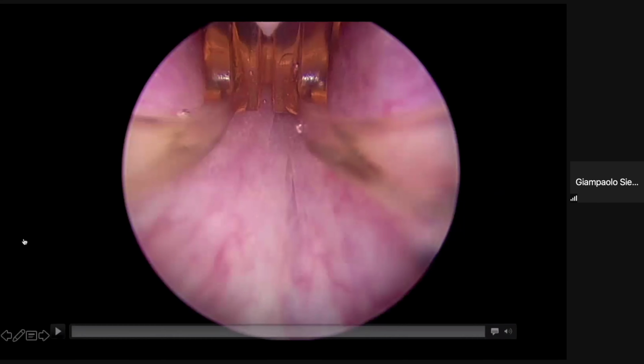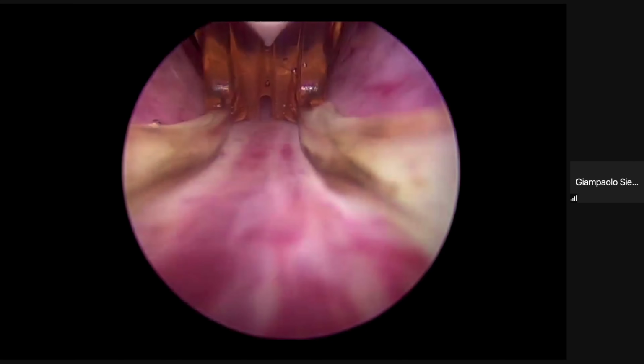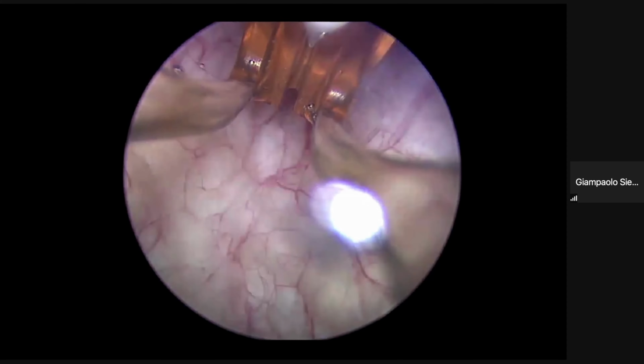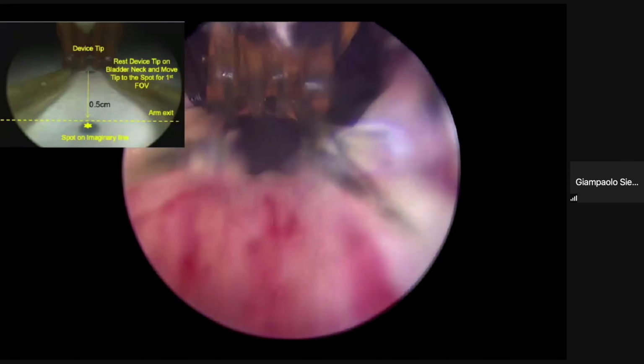So this is a video of the procedure. It's a very simple procedure. It uses a cystoscope. We can say that a learning curve of 5 to 10 cases is probably enough. The more you do, of course, the better, as usual, but after 10 procedures, you're pretty confident.